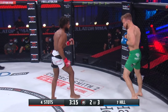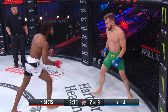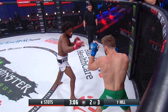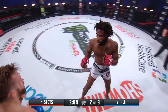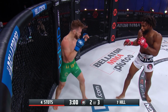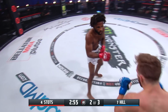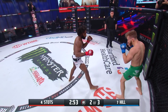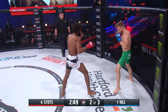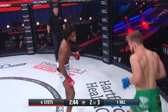Let the right go, let the right go. Yeah! Nice one-two from the southpaw stance of Stots. That right hand by Hill was blocked by Stots. Lead kick. Three minutes remaining in the second. We talked about that reach advantage that Raufeon Stots has, and it is giving Josh Hill some problems in this fight. The length of Raufeon and where he's able to stand and land shots is giving Hill problems because he cannot touch Raufeon from that distance.